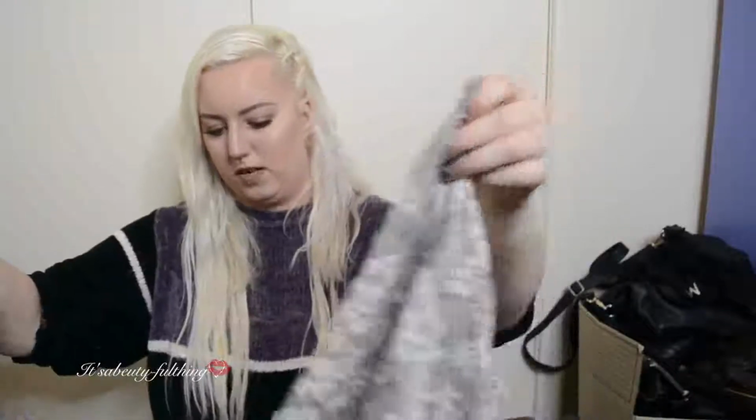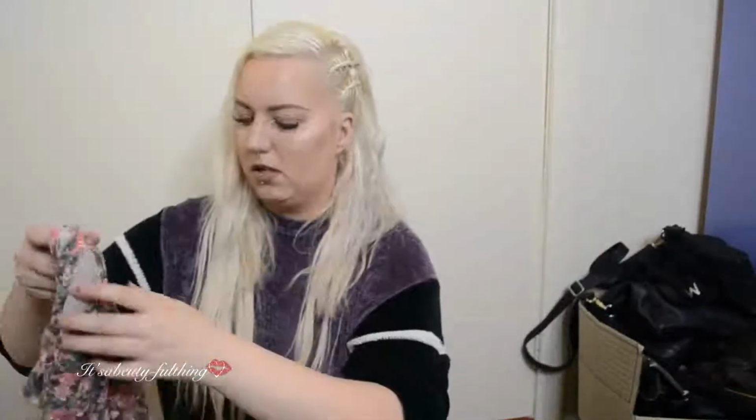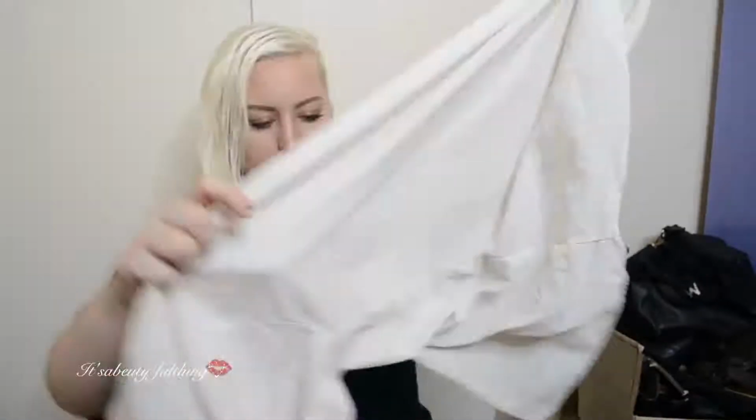This is a scarf. Might keep that. This floral top I have no interest in anymore, so I'm just going to chuck it near my ring light. This green dress I'm definitely keeping. This white shirt is technically my mum's, but I'll probably keep it in case I might need it for anything.